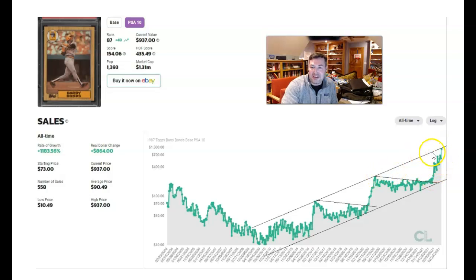So they didn't immediately collapse by any stretch, but they did come back down and then make their way to the bottom of the channel. So you could give up a decent amount here, but it's still traveling upwards. But this is a decent time if you've got a stash of PSA 10 Barry Bonds to perhaps start taking some profits. Seems like a logical area to do that.